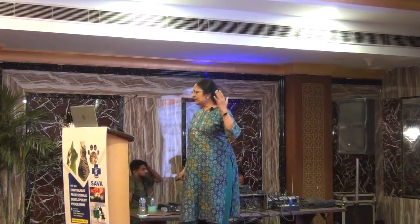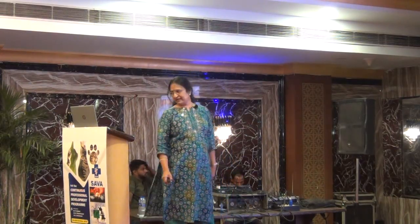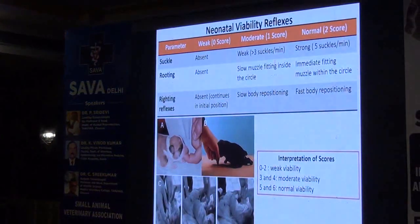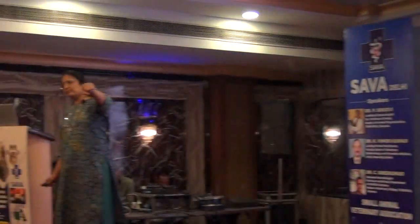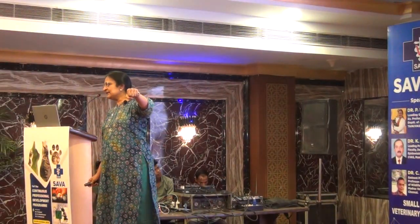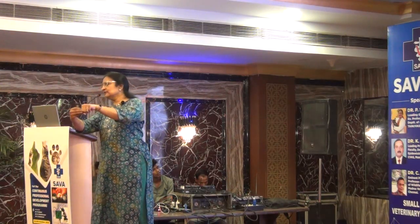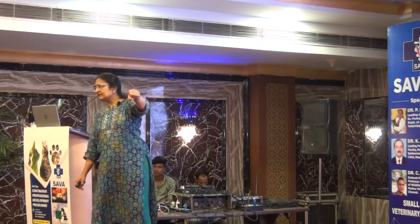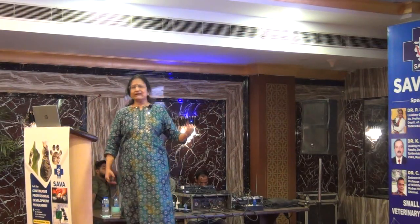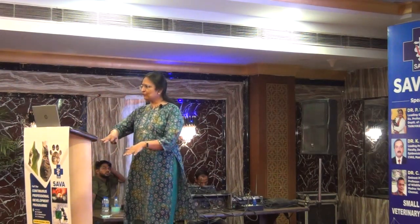Now we also do what is called the viability reflexes, where we look for suckling, rooting, and righting. Suckling is when you put your thin finger in and it starts to suckle. Rooting is where you circle your hands like this and take them towards the nostrils. The puppy tends to put its head into your hands. So this is very important. That's called rooting. And righting is when you put it upside down and it comes back to a normal position.